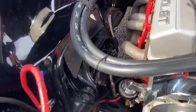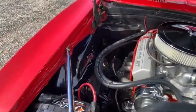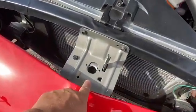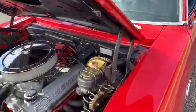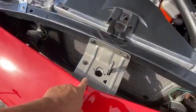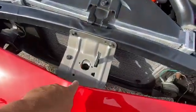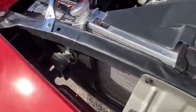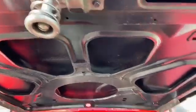Factory control A-arms with newer bushings. Inner fenders have been painted a gloss black and they look excellent. Argent color on the hood hinges, which tells me that the guy that restored it knew what he was doing, because that's how it came factory in that color. The argent on the hood hinges and the latch. Okay. There's the working horn setup, and the striker is argent as well.